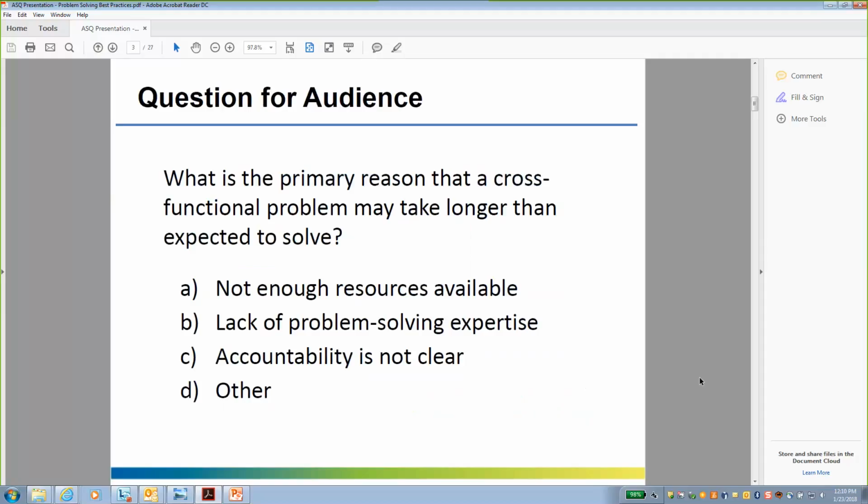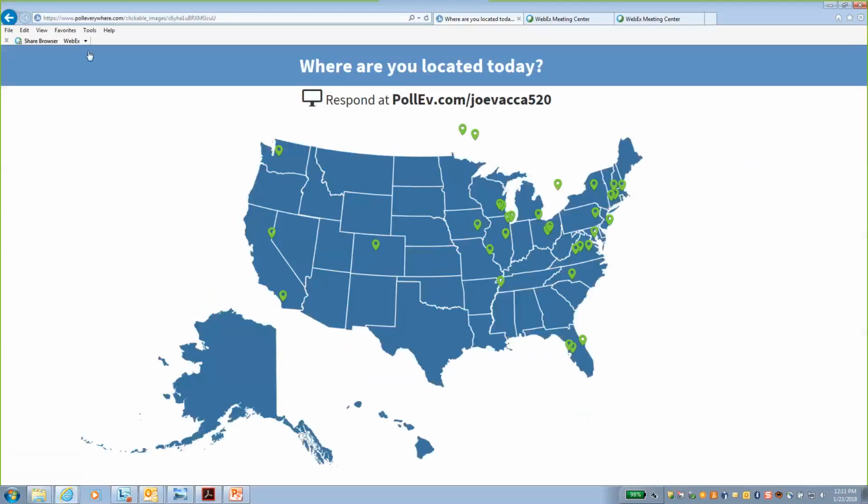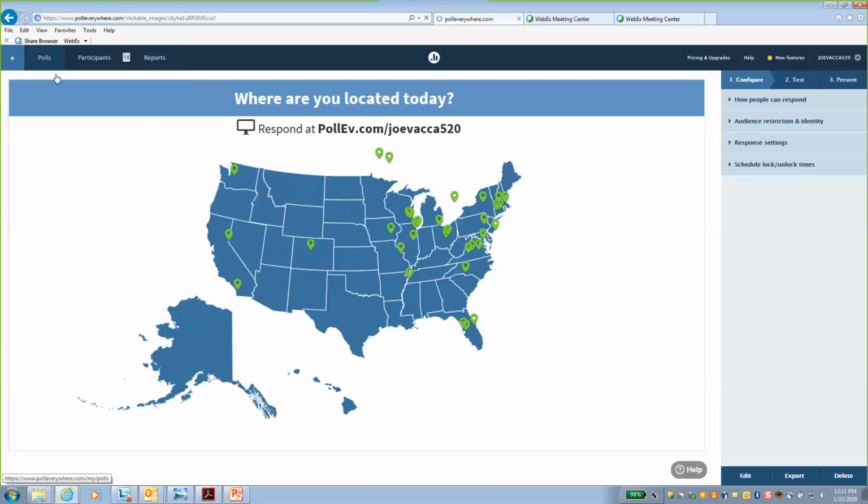So now that we're used to Poll Everywhere, I'd actually like to get your thoughts. I'm almost certain that everyone on this call has been part of a problem-solving effort that involved people from outside their teams that maybe didn't move along as fast or maybe didn't get as effective a result as you would have hoped. And so I'd like to ask you, and I'm going to switch back over to Poll Everywhere. So you can see, as I'm doing this, some of the functionality. I'm going to pull this up on the screen. Bear with me one second.